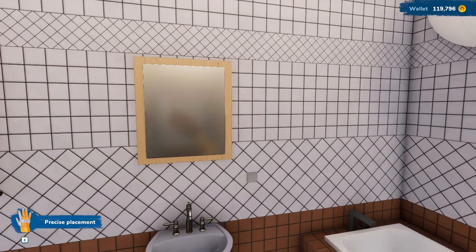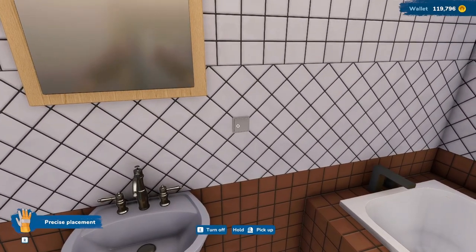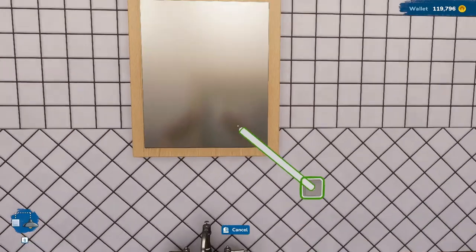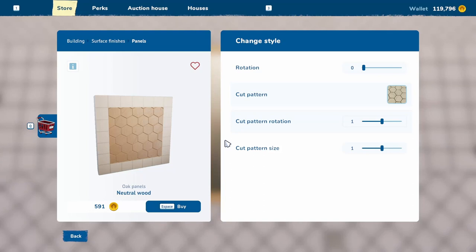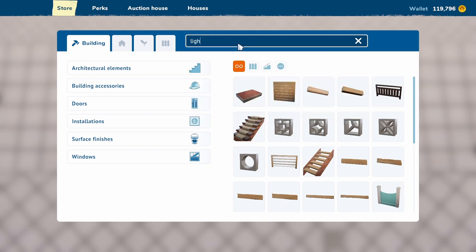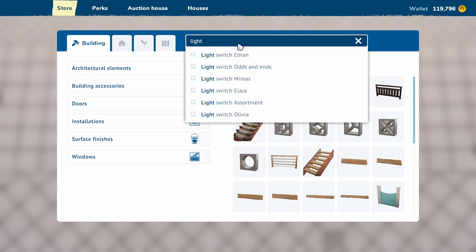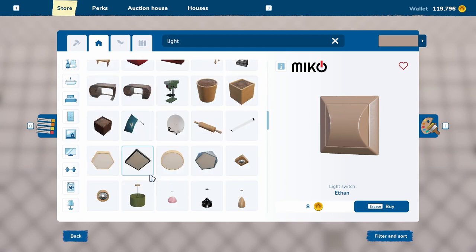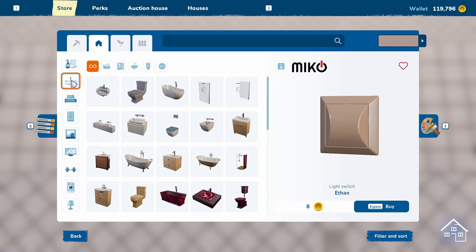Aligned in here. Now, does this one work? No. Does that one have a light line inside of it? No. So we gotta add light fixture. Okay, let's just search by light, because I don't know exactly how that one is called in the bathroom. Bathroom fixtures.